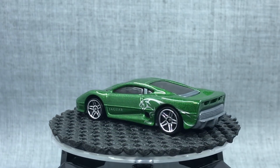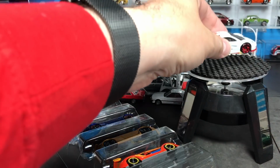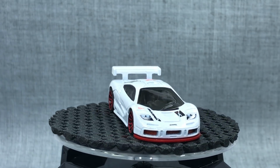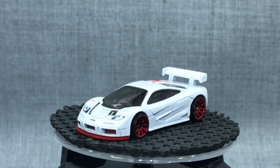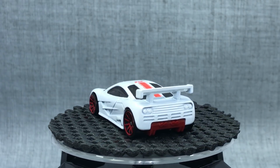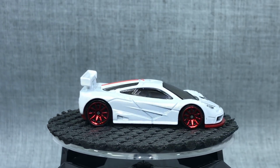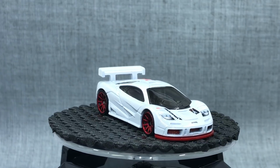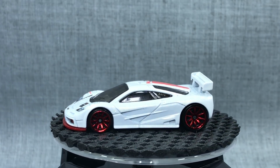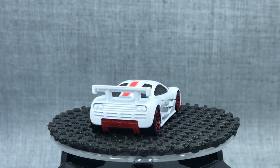All right, second model. Boy, this one is coming back with a vengeance. It is the McLaren F1 GTR in white. Do you remember? It just seems not that long ago that we were wondering if we would ever see this model again. It debuted in Speed Machines, and then we saw it in, I think it was called the Decade series, if I remember correctly. And then it was gone. And then we started hearing rumblings that it might come back because this was something that collectors were really hoping to see return. And all of a sudden it returned in the main line. Now we've seen it in the main line once, I think maybe twice.